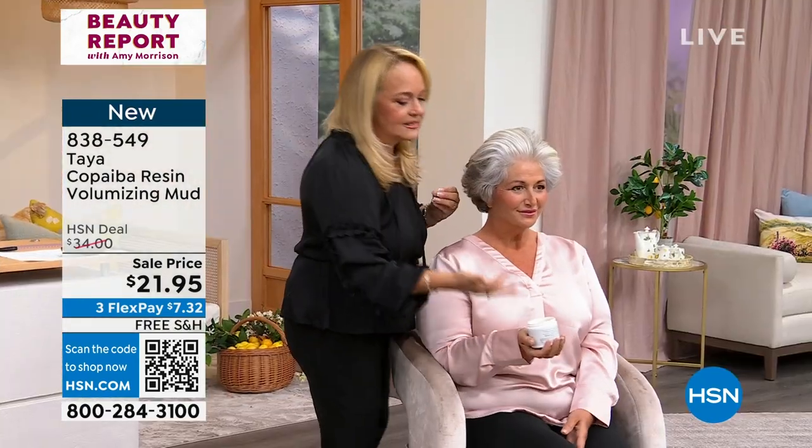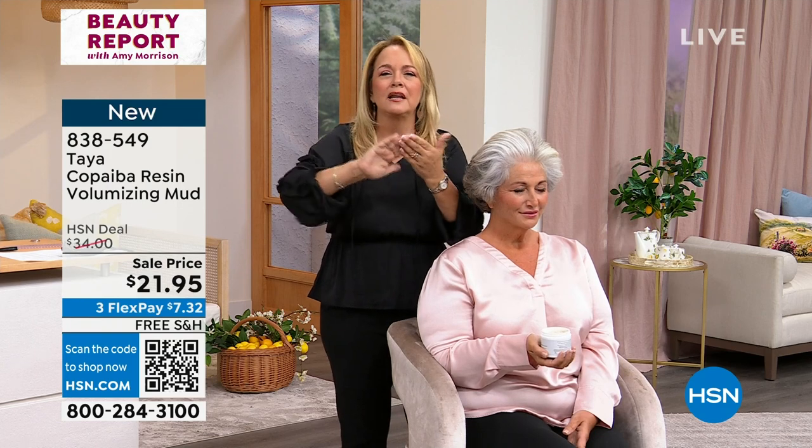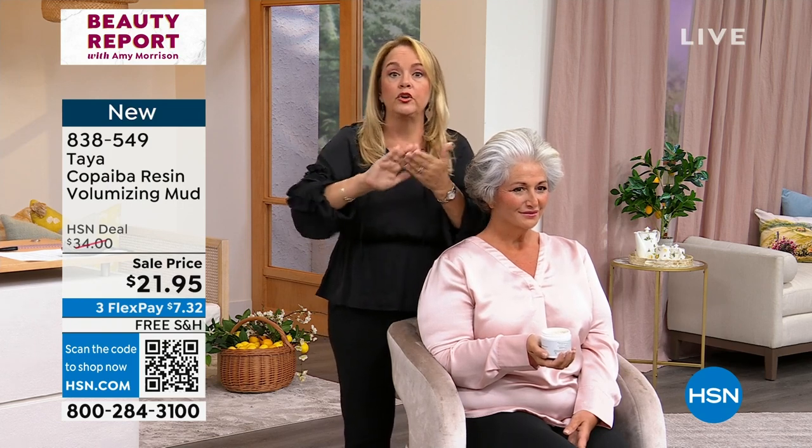So wait a minute, what is inside of this? Okay, so this is actually made with an ancient recipe that has a combination of the Copaiba resin. I'm gonna brush this down. Notice as I brush it down, it's not gonna go down, Amy, because it's still in there, right? And that is the benefit of this Copaiba resin. It's a sap that is collected from the indigenous communities. They cut the Copaiba tree, and this sap comes out. What this does is it gives you maximum volume and hold to your hair.